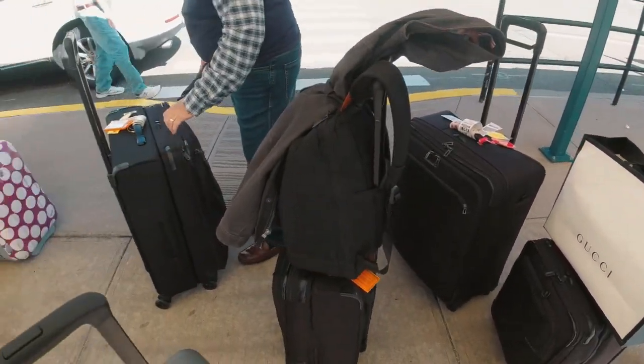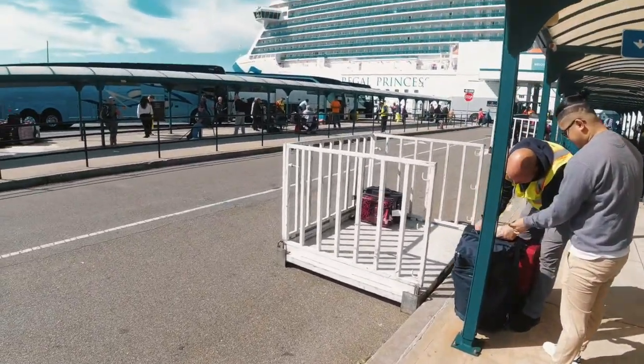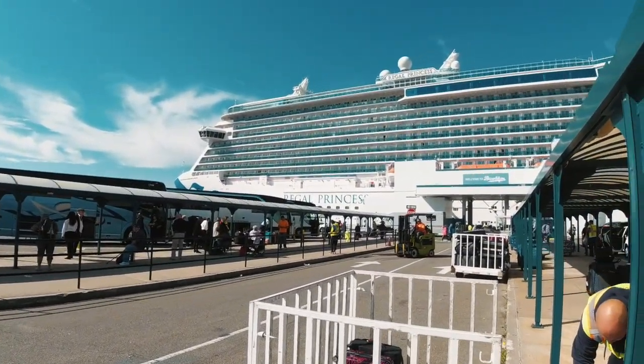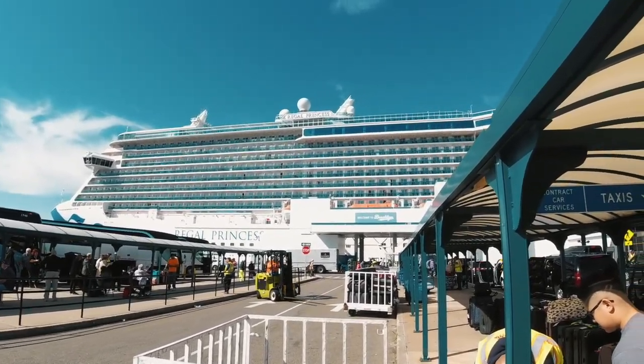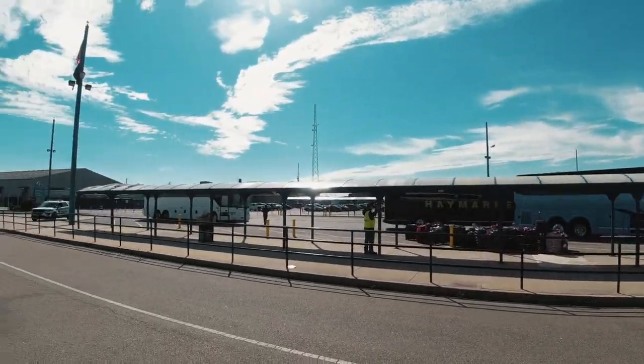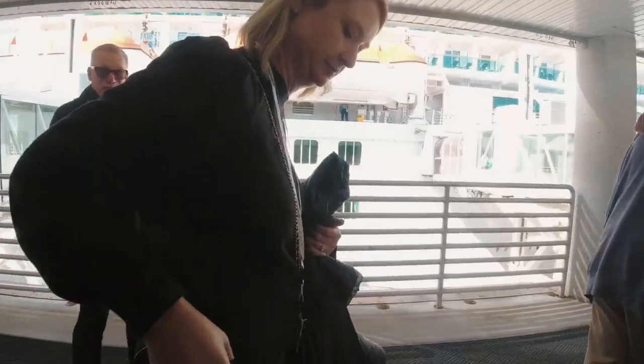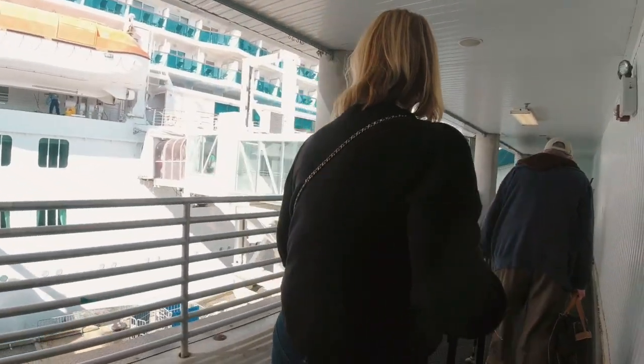So here we are, dropping our luggage off and getting ready to go on the cruise ship. Regal Princess here. Should be a lot of fun. A week in the great north of this beautiful country, and then also Canada. All hands are here. All right, thank you.